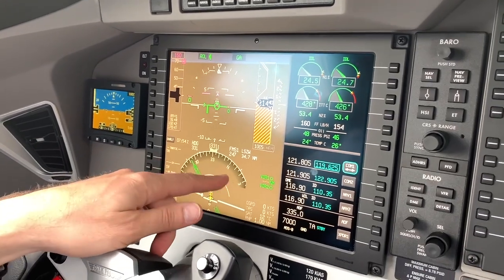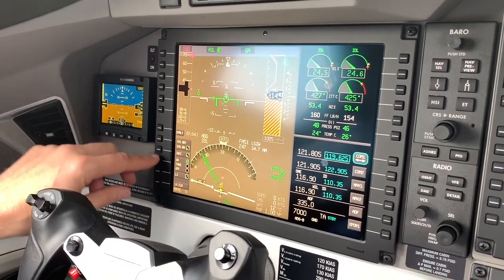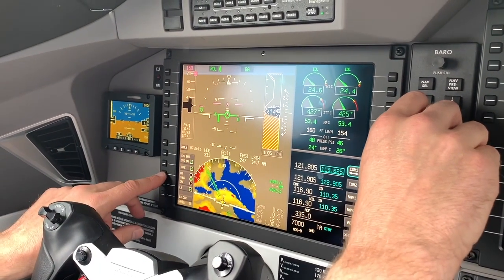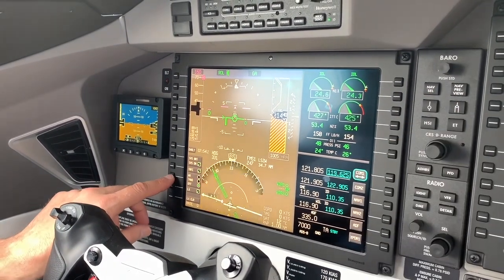And this again is our heading down here. We have various overlays we can turn on and off. Terrain, for example, you can see that the terrain that we're in is quite mountainous. Weather radar, etc.